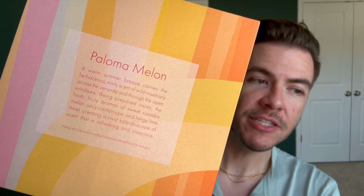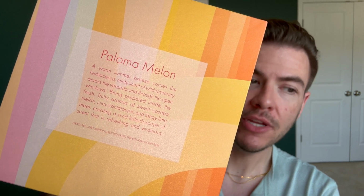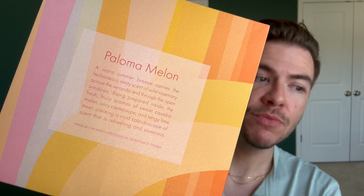Now let's get into the scent story. A warm summer breeze carries the herbaceous, minty scent of wild rosemary across the veranda and through the open windows. Being prepared inside, the fresh, fruity aromas of sweet cassava melon, juicy cantaloupe, and tangy lime meet, creating a vivid kaleidoscope of scent that is refreshing and vivacious. All right, so we're going off of primary notes of lime, wild rosemary, cassava melon, and let's say cantaloupe.